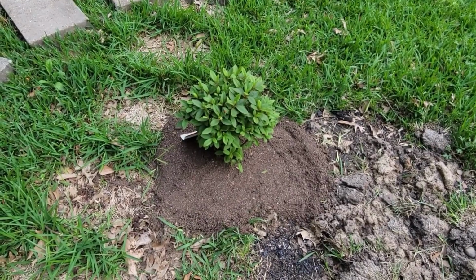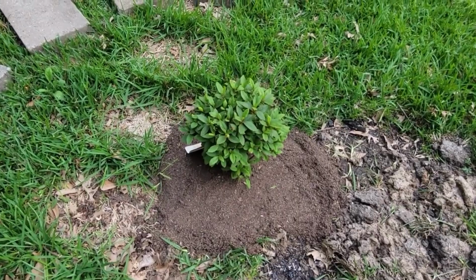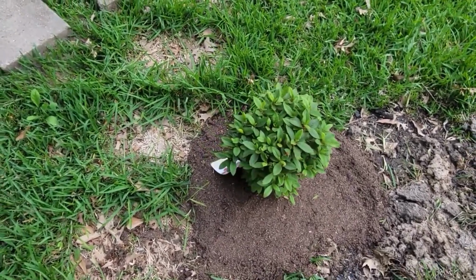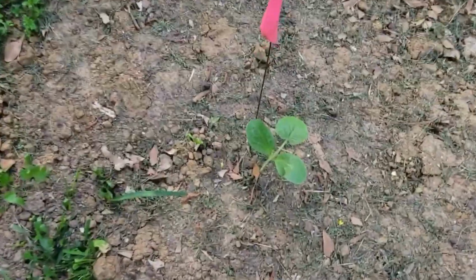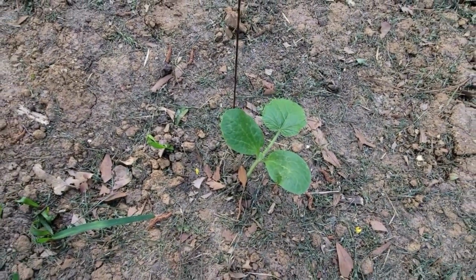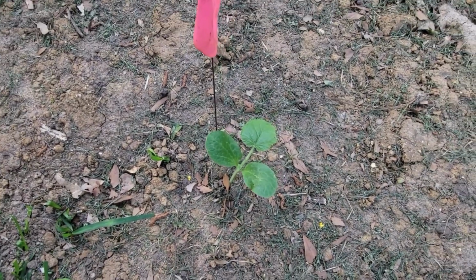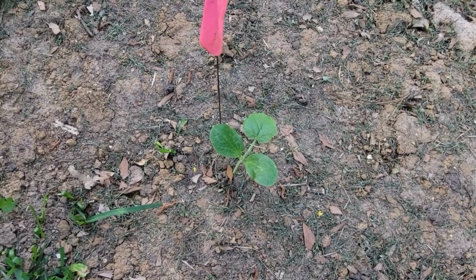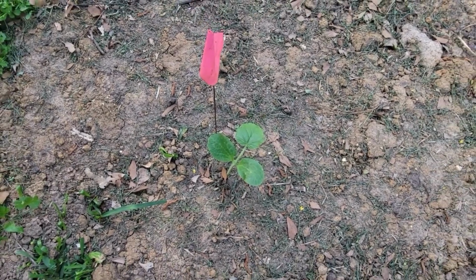So I did finally get the other azalea planted. Don't have any mulch around it, but it is planted. Over here, I have a volunteer pumpkin. I know because I threw a pumpkin here sometime last year, probably October, November, and it has decided to grow, and we're gonna let it grow.